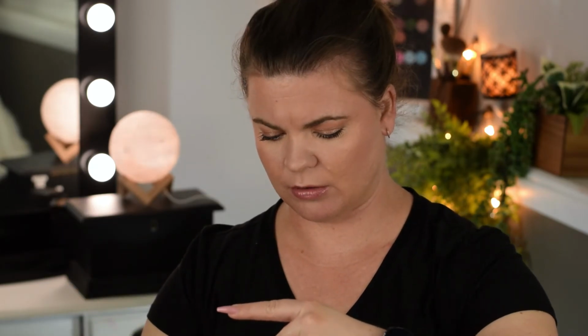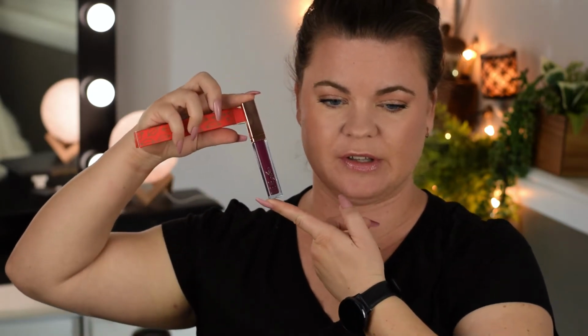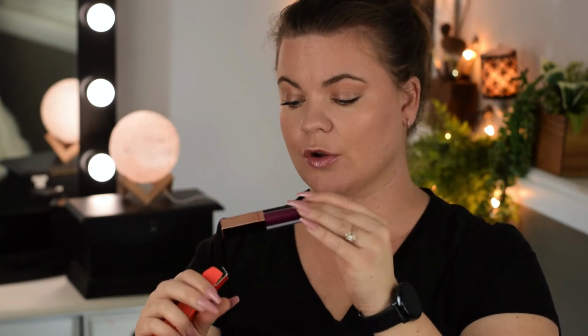should I open it? This is just what I wanted. Oh, yes, you guys want to see this. That shade right there, Vampy Purple Halloween. You like Halloween, you're going to not want to miss out.